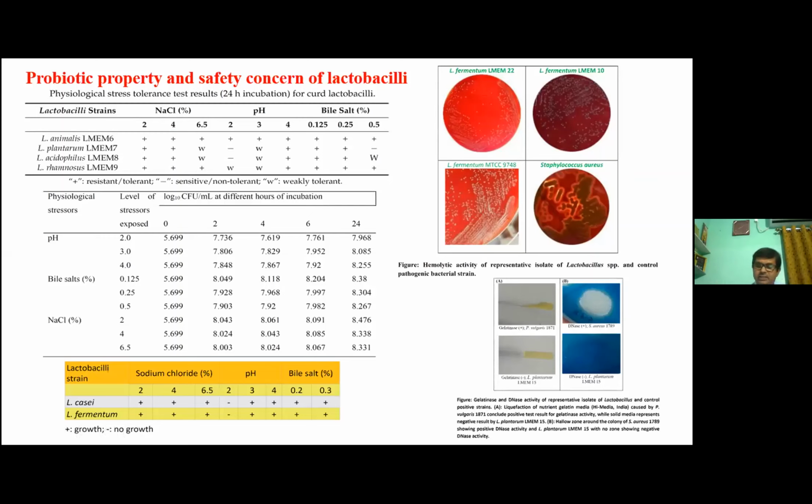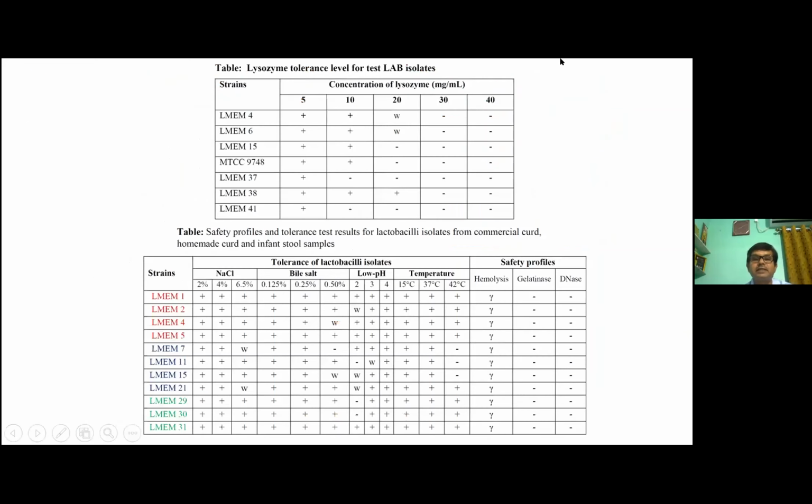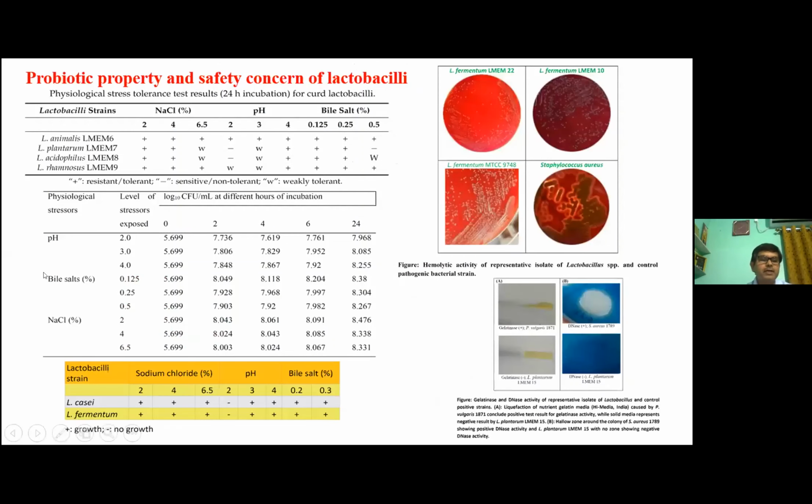consume, we first see that these bacteria face in our buccal cavity the saliva where lysozyme is present. We have seen that this bacteria shows lysozyme resistance up to 10 milligram per ml. This is one criterion of probiotics which is matching with our isolates. And I am back with the previous slide.